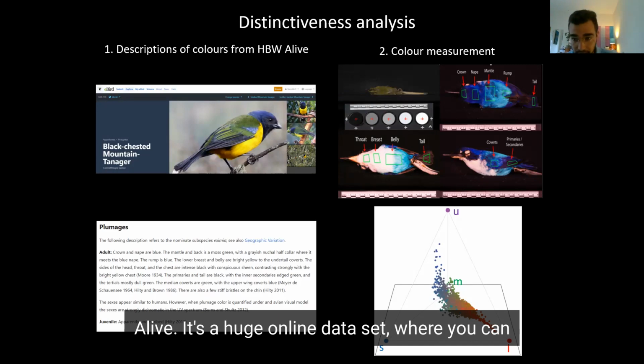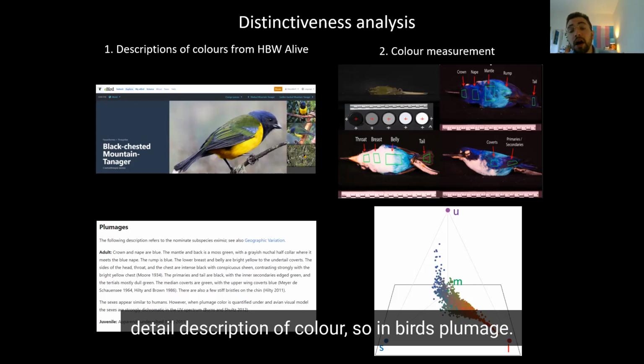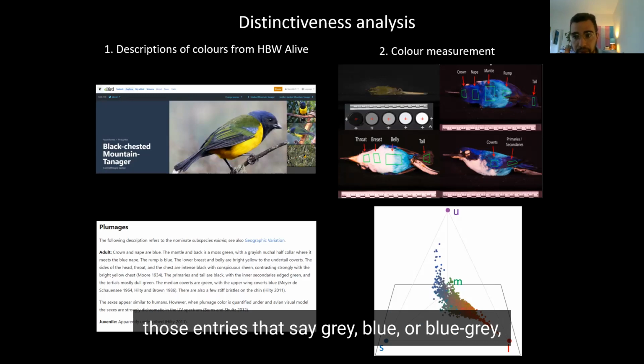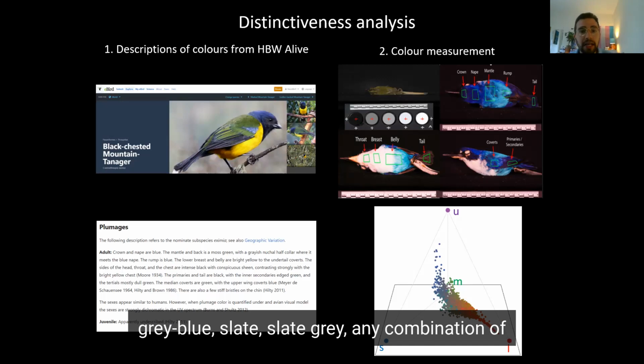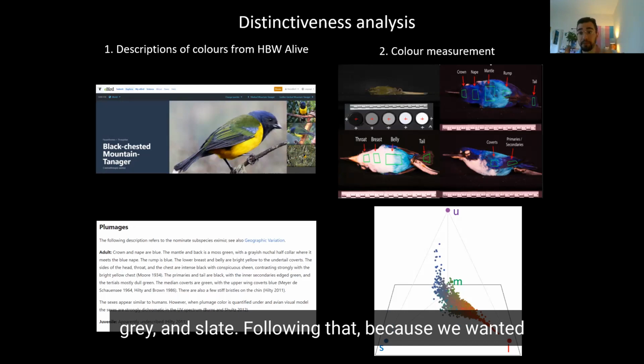It's a huge online data set where you can find detailed written descriptions of colors in birds' plumage. We went through all tanagers and we took out those entries that say gray, blue, or blue-gray, gray-blue, slate, slate-gray, any combination of names, and we made those three categories, so blue, gray, and slate.